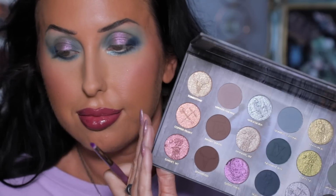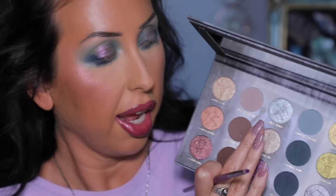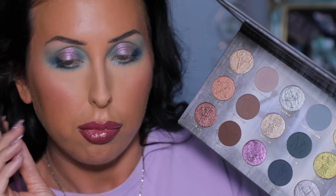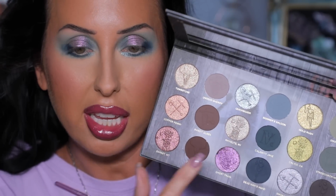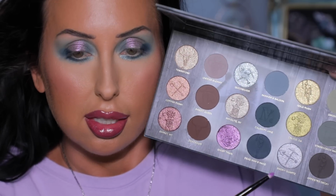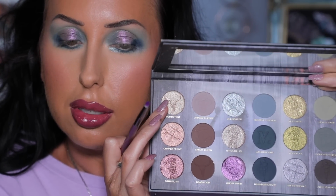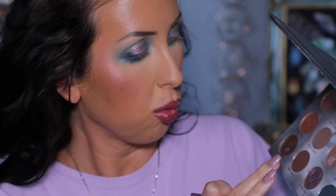Let's highlight the inner corner though. Oh, I wish I could use all of the shades today, but there's time. There's other days. This shade, I don't think I said, it has like a mining pick and shovels embossed in the pan. I think that's really cool. And then for the inner corner, I could go in with this one, would be really beautiful, but let's do this one, this more cool tone.